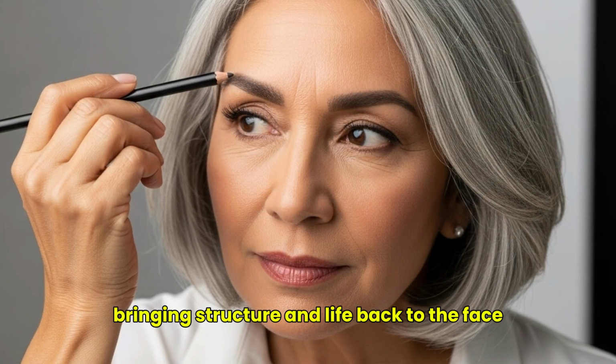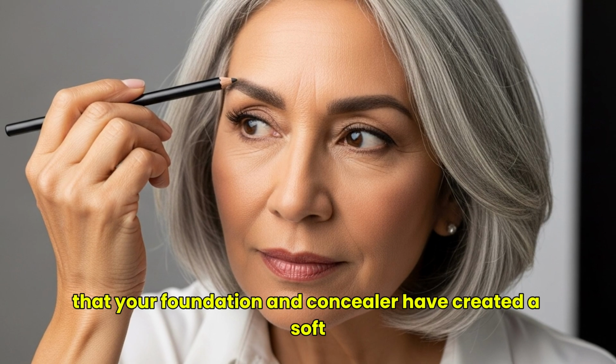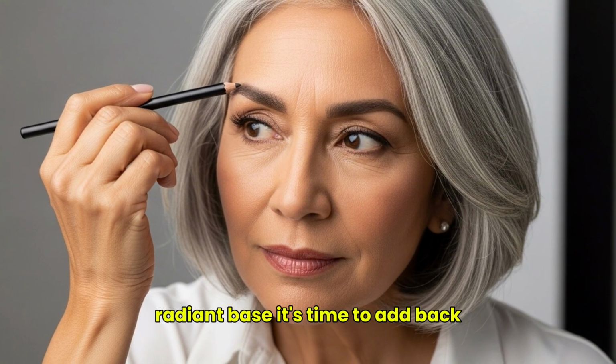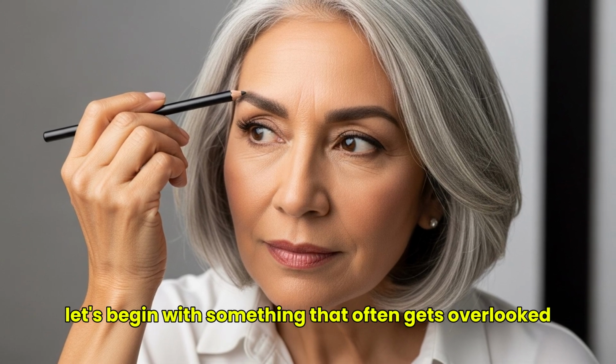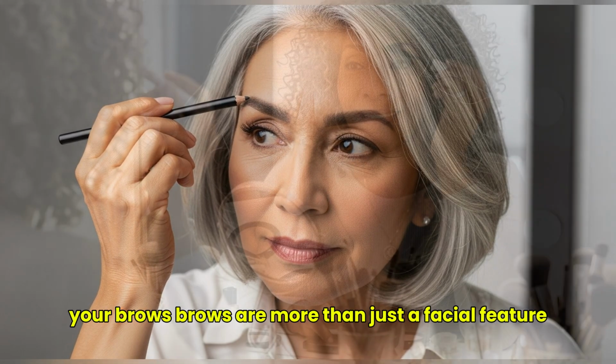Brows and blush, bringing structure and life back to the face. Now that your foundation and concealer have created a soft, radiant base, it's time to add back what gives your face its natural dimension and energy. Let's begin with something that often gets overlooked, but makes a massive difference: your brows.